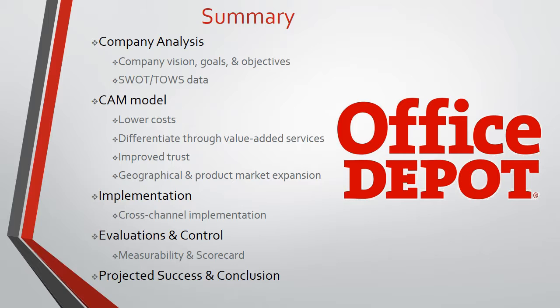Cross-channel commerce such as this is expected to multiply in demand in the near future. With this demand, e-commerce stores like Amazon are moving towards opening brick-and-mortar stores. Office Depot's bricks and clicks must be synergetic. Online and in-store operations must feed and work with one another.